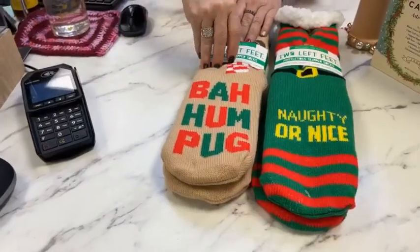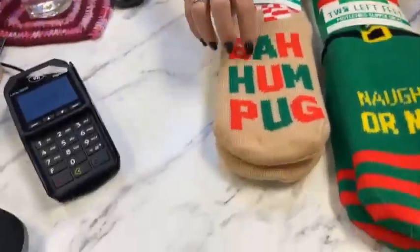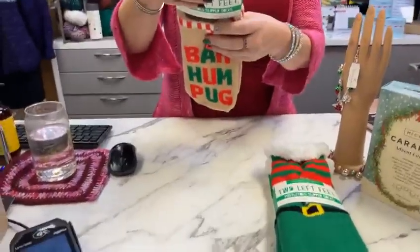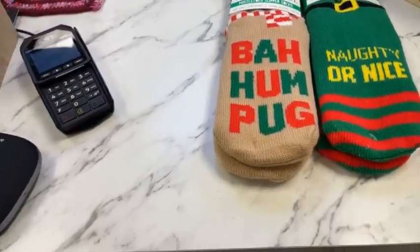This is Bah Humbug. Those will probably be the ones I have to get. Oh, wait, there's a pug there. Yes. Bah Humbug. I didn't even see that. Love that. Reading it upside down can be treacherous.